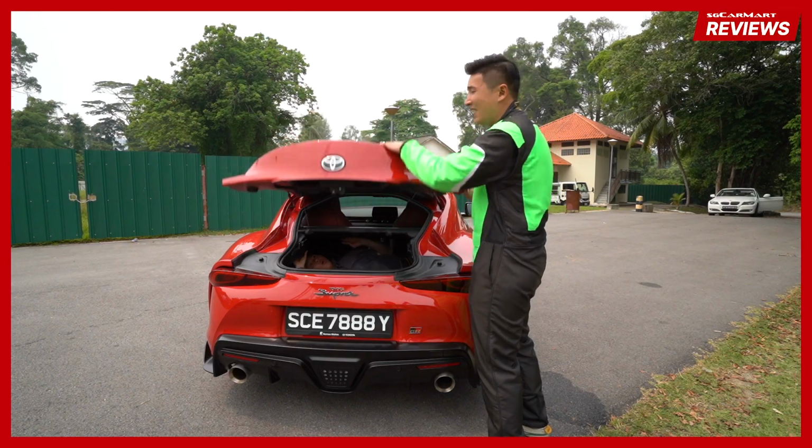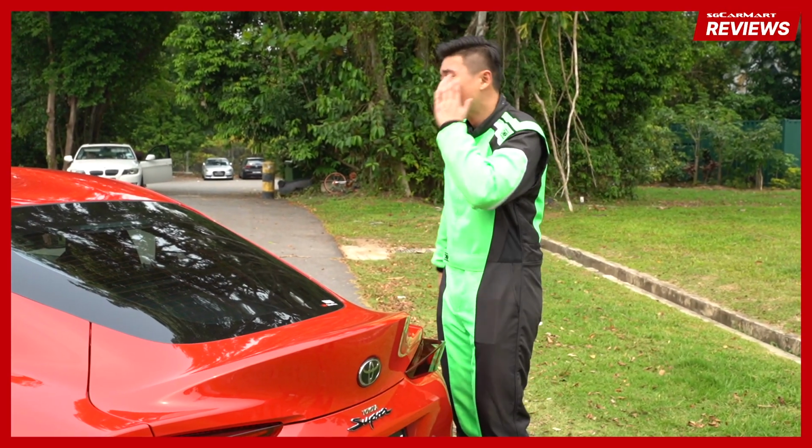I don't like it when I drive and people just point at me. It attracts unnecessary attention. So that's one of the reasons. I would like mine to be a little bit more private, a little bit more understated. So I think the Supra would definitely be for me.